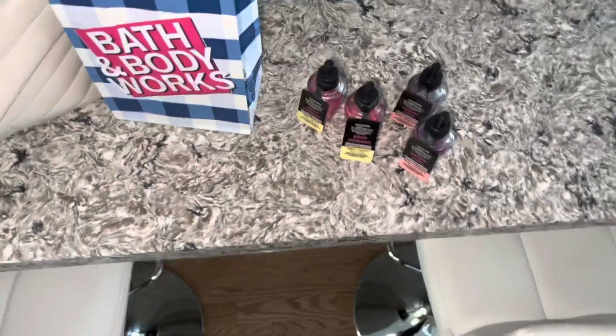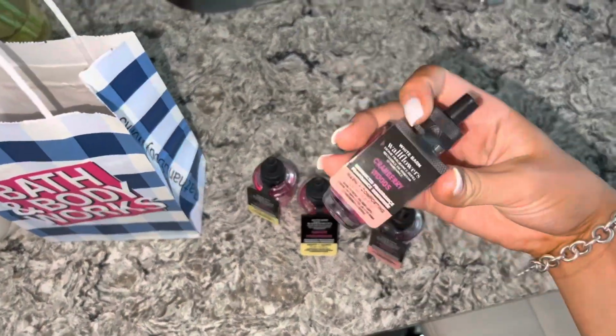And that's pretty much everything I got. And they were on sale. They were $3.50 each, so they're super cheap.